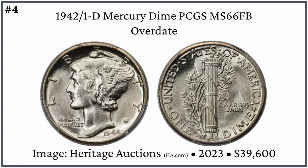An overdate coin. I should have zoomed in a little bit more, but you can see there's an underlying bar of a 4 and this underlying 1. The 2 is over the 1. Basically, they had a 1941 die.